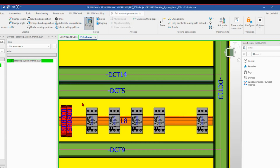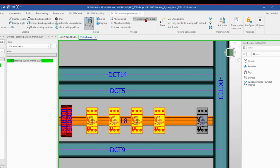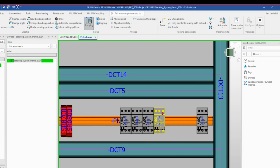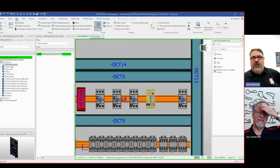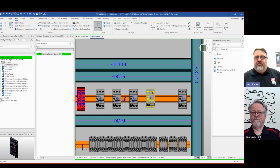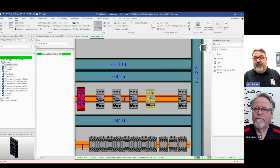If I just to quickly demonstrate, if I did the reverse, obviously, line up without gaps, pick the one on the right-hand side, then they all go that way. That's got to be a really quick fix for some of these companies that put a lot into their panels. Because I had a conversation with someone recently that they said we pack a punch with our panels. We put a lot of stuff in there. So if you have all of the gaps, this takes it out really quickly, then you're able to move through and do your design so much faster, don't you?